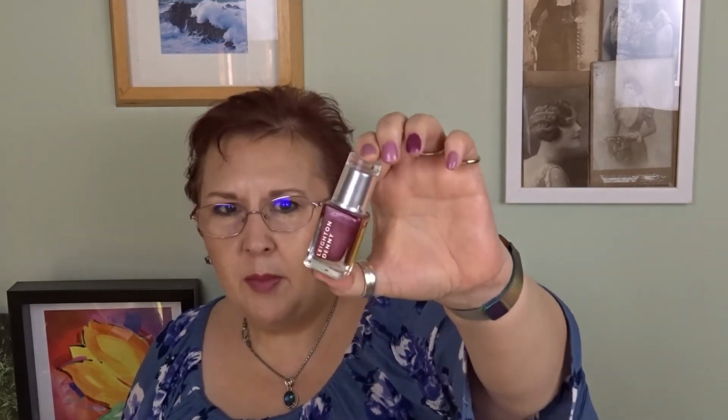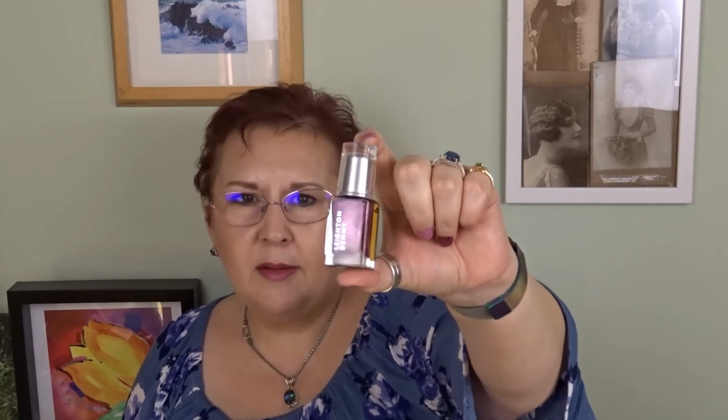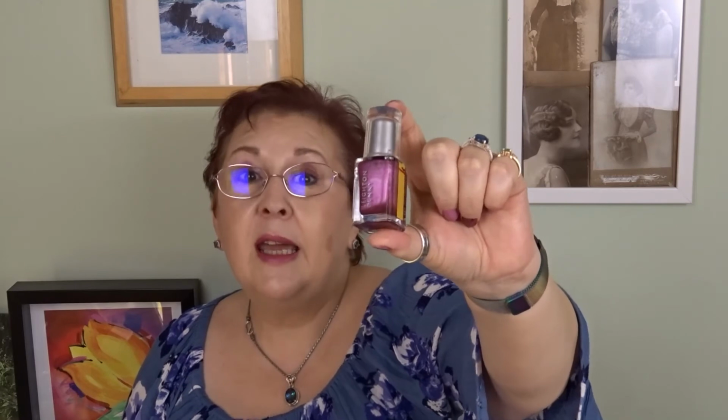The same with this one. This one might keep going a bit longer. This will have a couple of uses. I'm going to try and do a couple of uses this month, and then we'll see how we go.